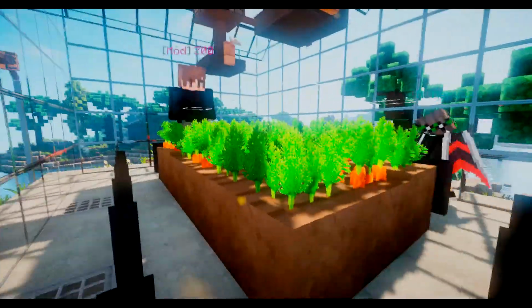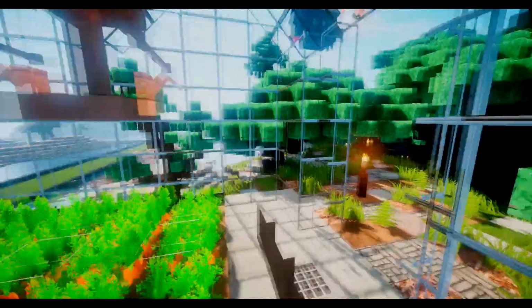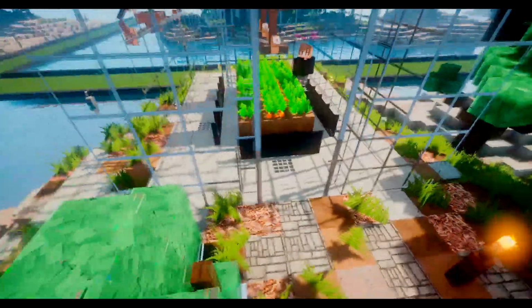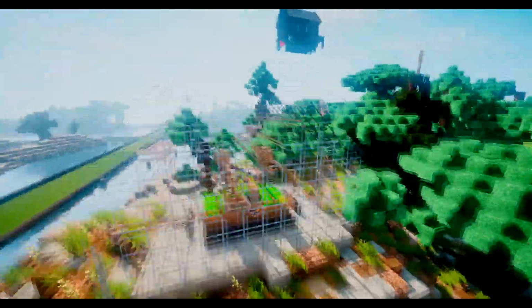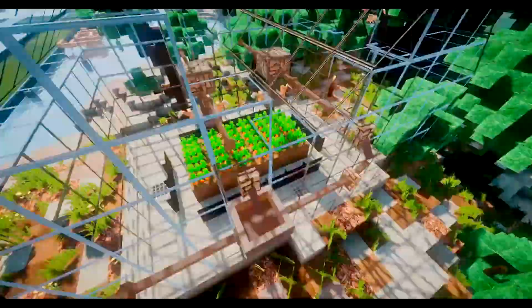So we're in this greenhouse. This is not the modern house, by the way, though it is a pretty nice greenhouse, right? I think this is where the BCS texture pack comes in. This is all custom textures right here. Never seen smooth diagonals before. Damn, it looks good. It does look really nice. Yeah, I do like this feature.